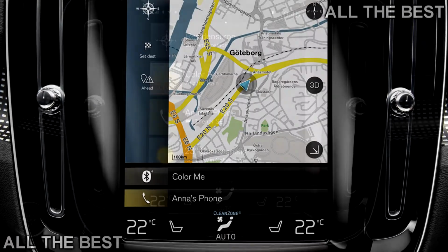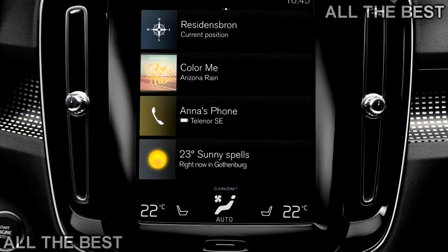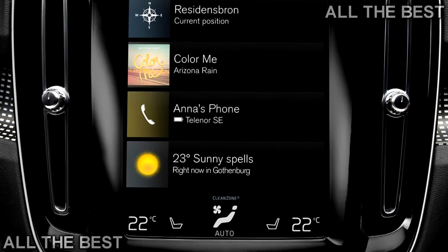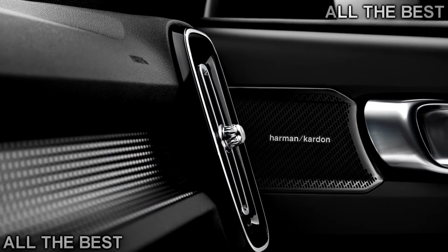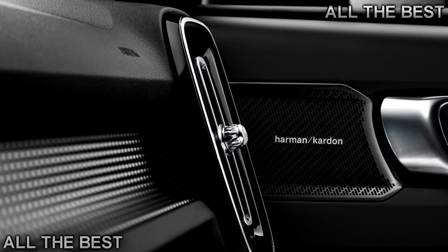In Momentum trim, the XC40 comes standard with 19-inch alloys, and buyers can opt for a white-painted roof and white-painted alloy wheels, but it's the sportier R Sport that really captures the spirit of this new Volvo, with its black grille and exterior trim, more aggressively styled 20-inch alloy wheels, and the availability of a black roof and more vibrant colors inside and out. It will likely be the volume seller of the lineup.